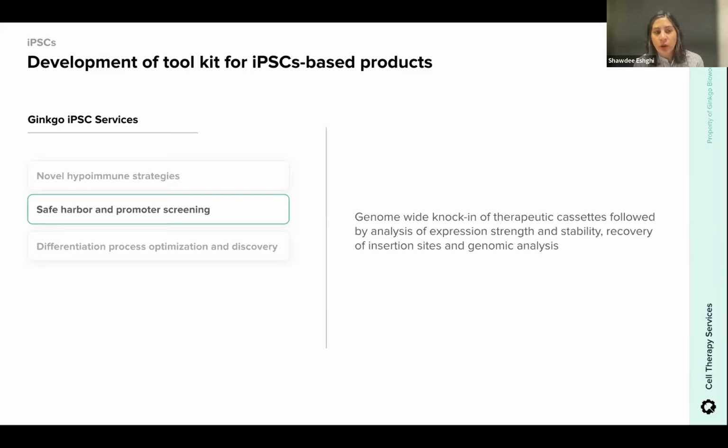And so here we're undertaking again a large screening campaign where we're knocking in different combinations of promoters and cassettes all across the genome, and then selecting cells based on expression strength at different differentiation checkpoints, and then recovering the insertion sites, recovering not just the insertion sites, but also the promoter sequence, and using that as a framework for more rational and site-specific engineering strategies. So that's, again, another tool in the iPSC toolbox.